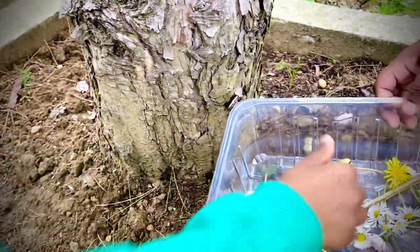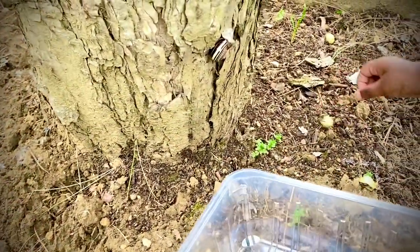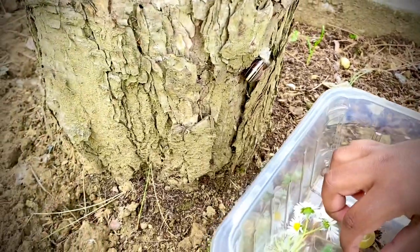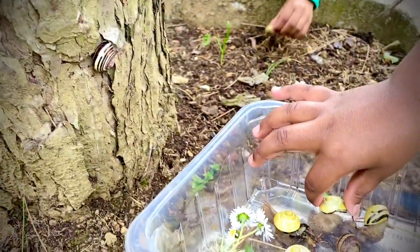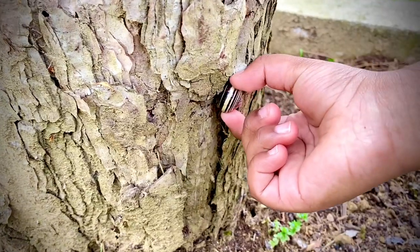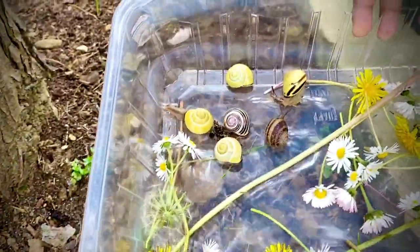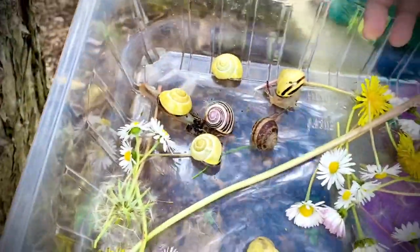Let's put him there. Okay, slowly. He's going in. Let's put this one in. Oh yeah. Oh, look at this one. Let's take it very gently. I found one. Just gently. Look at them. Whoa. Slowly. Look at them, my friends.